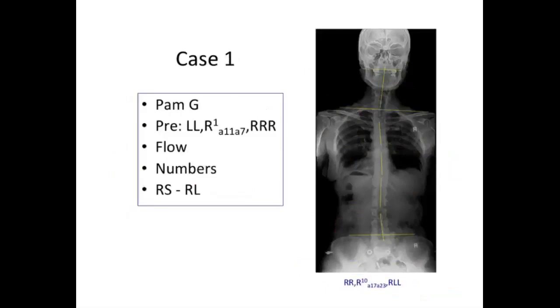So we're going to go through a few cases. Okay. So these are my patients. Okay. I wrote this after work today. I grabbed five patients off my screen. I just took their full spines and I took their initial listing and I wrote down what I did. Okay. There's no post because that's not what we're talking about here.